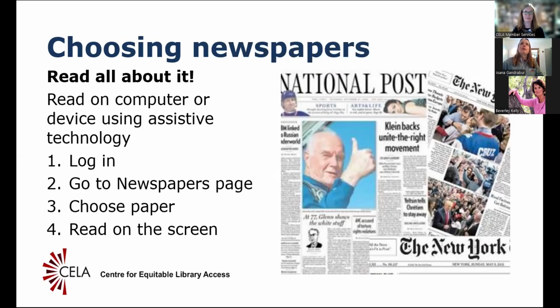Because these titles are accessible online only, you have to use a web browser such as Internet Explorer or Chrome, or whatever you use to navigate the web, and you can access the newspapers this way. It is a specialized format. We're delivering them to you via a third-party service that makes available just the articles, so you won't necessarily get the full content. It will be stripped of imaging and advertising, so you will just get text-based articles of interest from the newspaper you choose.